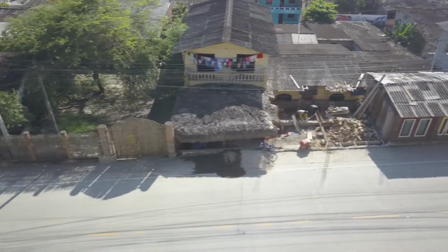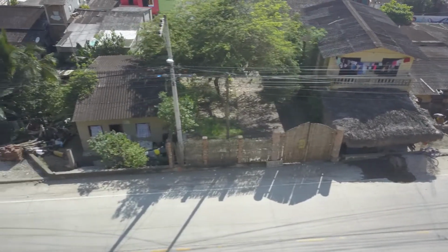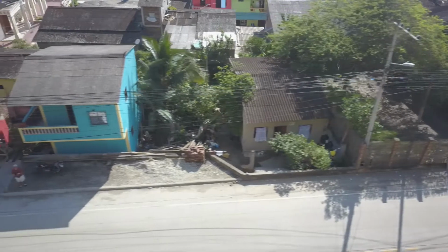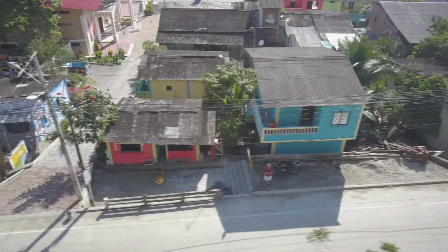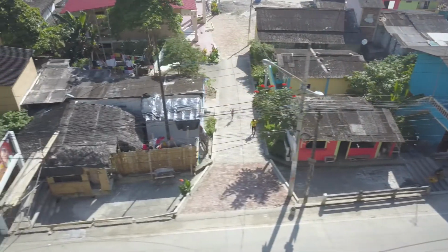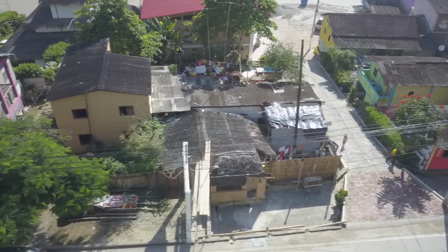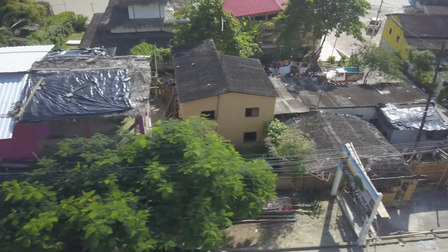You can see some new construction, which is interesting because the painting that we're doing has really inspired people to look at business opportunities and start to improve their property in other ways than just painting. This is the corridor down to the church. Again, you can see all these homes being painted. It's just amazing what's happening here in the village.